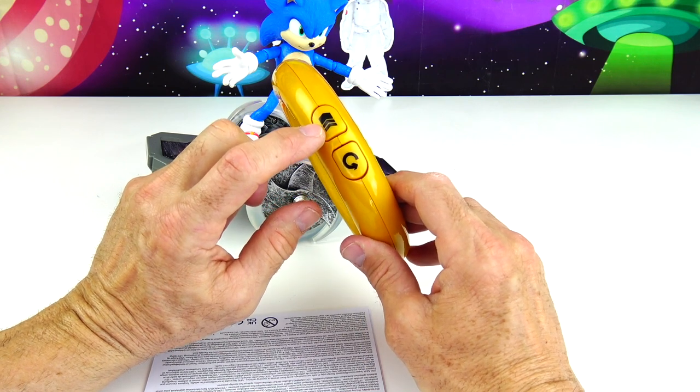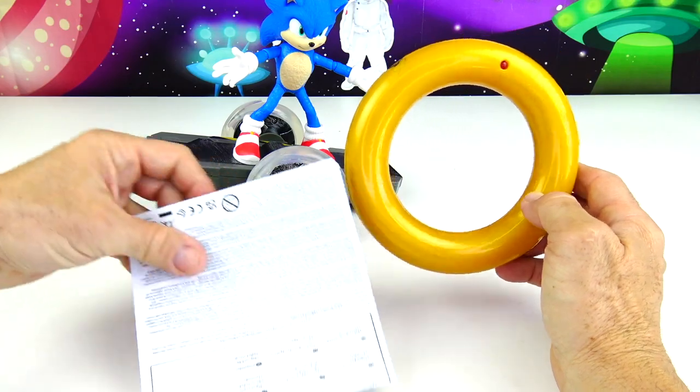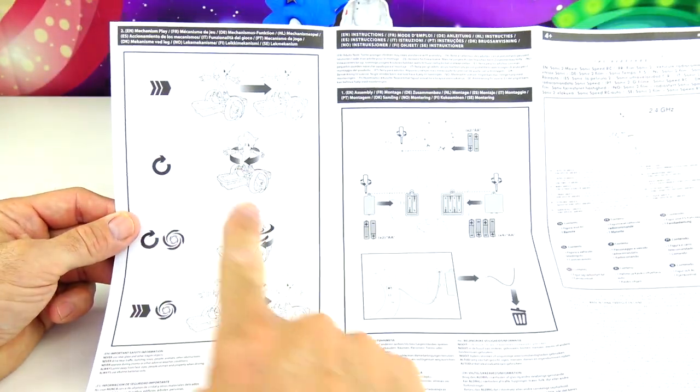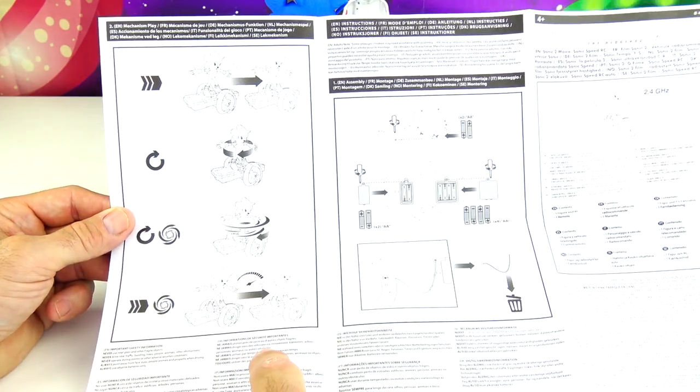So here is the buttons on here. This one I believe is to go. This one's to do a 360. Actually, why don't we do this? Let's look at the directions to find out what each button will do. And there we go, right there. So, the arrow is forward. This circle is the 360.